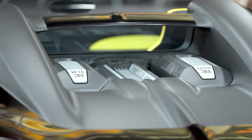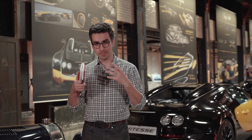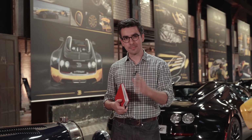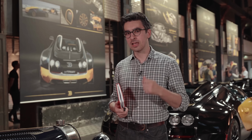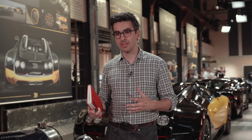First of all, you'll still be able to buy a W16 after production of the Mistral closes with the Bolide track car. After that, for the road car stuff, it'll be a plug-in hybrid, not necessarily fully electric, despite tying up with Rimac. What that's based around though, it's just not telling me at the moment.